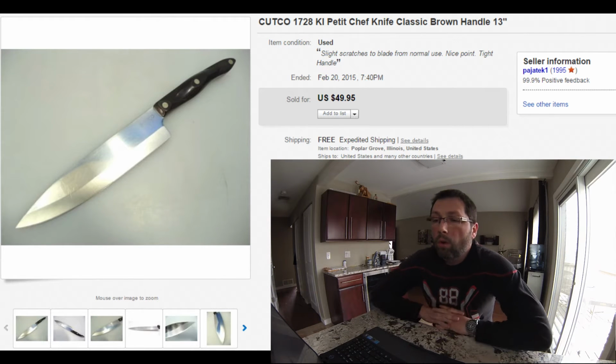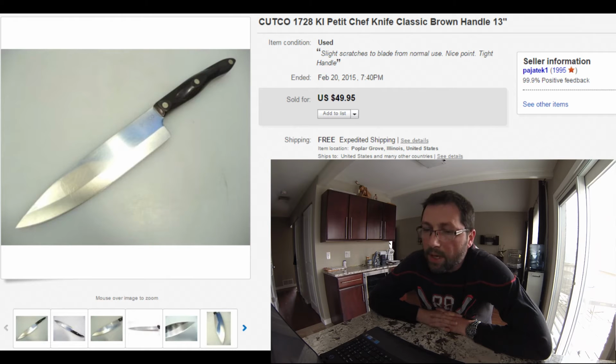Here's a cool item. I always pick these up. If I find them, it's a no-brainer. You know, Cutco knives or anything that this company puts out, quality stuff, always sells good. This one I actually found at Goodwill. It was priced, if I remember correctly, either $3.99 or $4.99. And this was one of those green tag sales, I think, 50% off, so it cost me like $2.50 again. Put it out for $49.95.